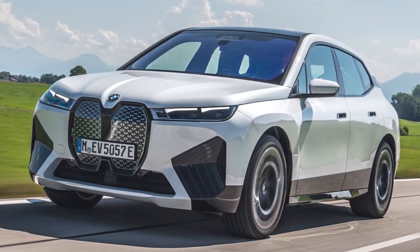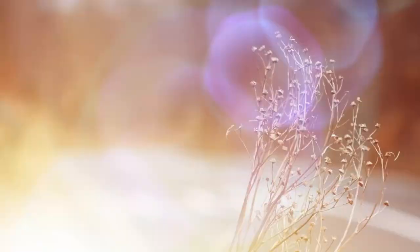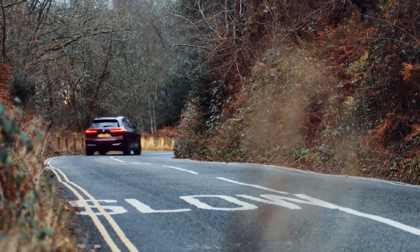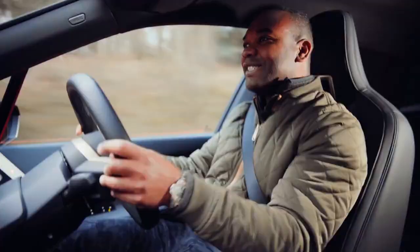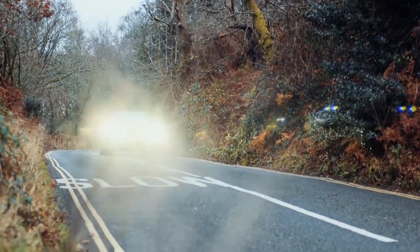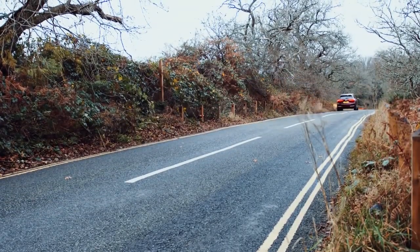It looks controversial, but you can't argue with the iX's electricity-stretching range, with the flagship xDrive 50 Sport managing a claimed 380 miles between charges. It achieves this thanks to a large 105.2 kilowatt-hour lithium-ion battery linked to 2 electric motors that deliver a combined might of 516 bhp, which is enough for a 0 to 62 mile per hour time of 4.6 seconds and a top speed of 124 miles per hour.